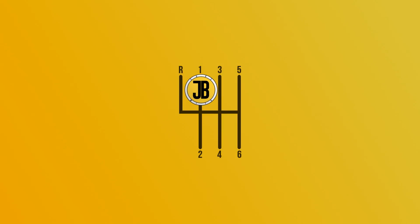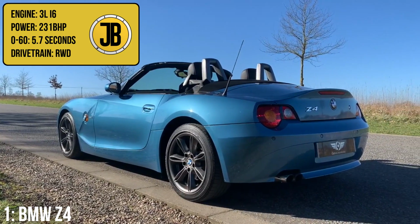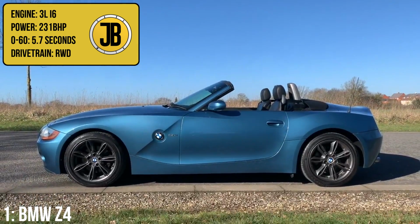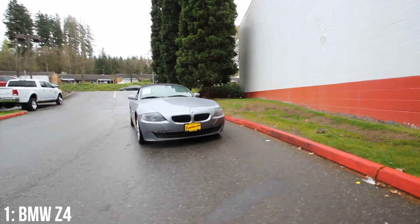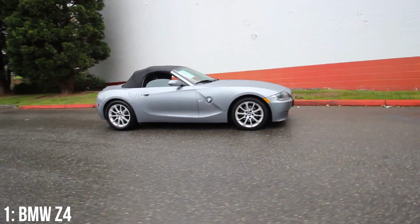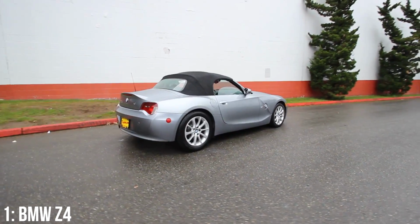Taking the top spot, we have another potential future classic, the BMW Z4, specifically with the 3-litre inline 6 engine, the same as that in the 330 Ci, which makes 231 brake horsepower and does 0-60 in 5.7 seconds. It continued the Z lineage on from the smaller Z3, offering something a little more refined, updated, and modern. Sub 6 seconds to 60 is a real bonus too, especially when you consider that the Z4M isn't that far off in terms of out and out pace, but costs around 10 grand more.